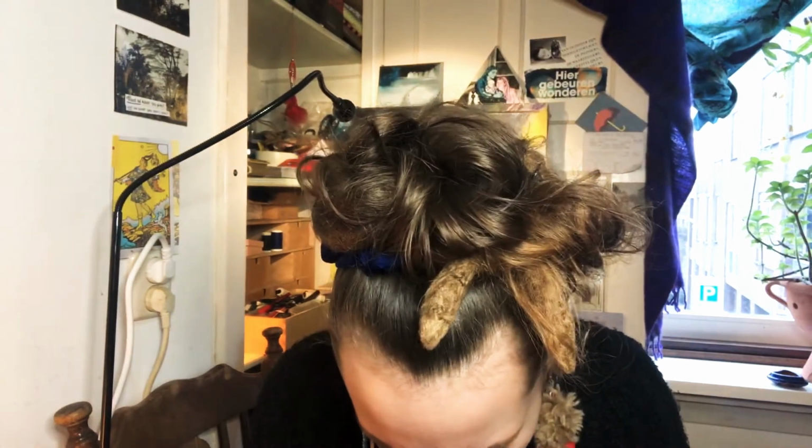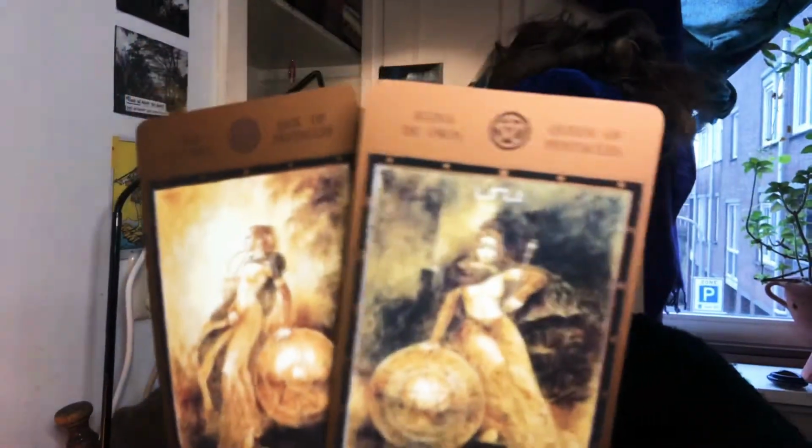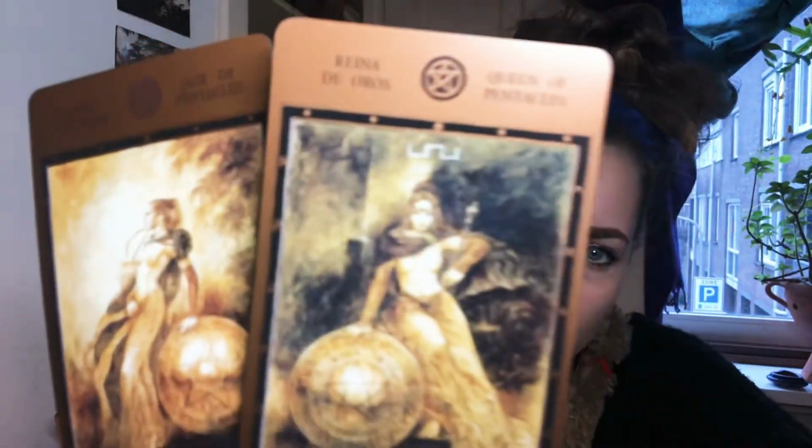Yeah, the nudity, I don't mind it. I think it's beautiful. I wouldn't be mad if it wasn't there. I tend to paint women with bare breasts, and I can see myself in these women. They're almost all the same person.